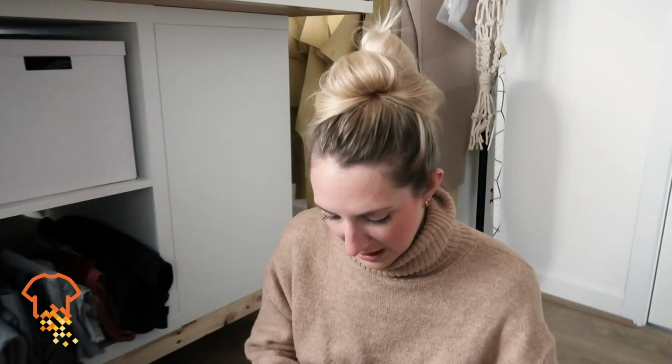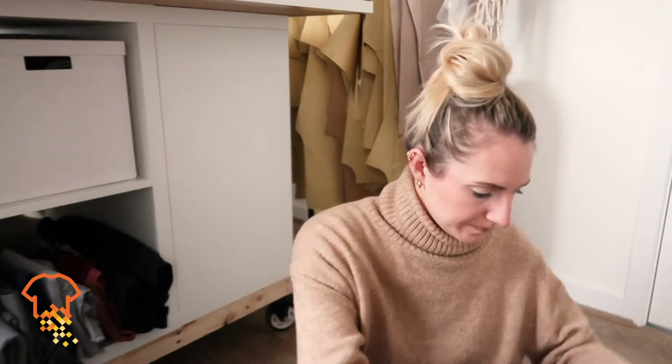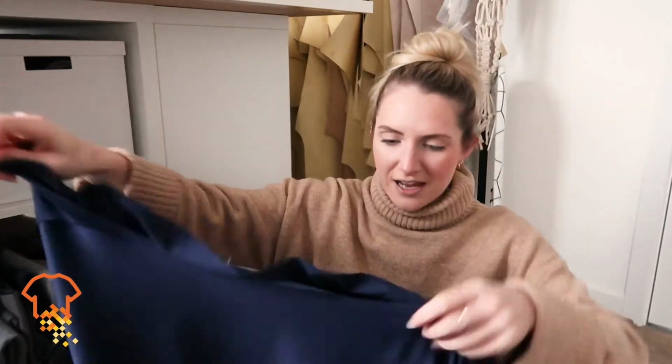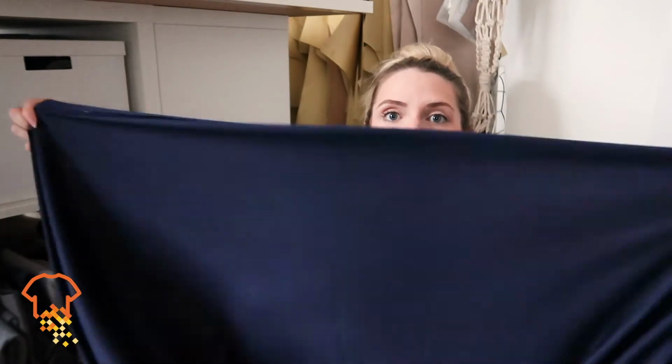This was gifted to me. My stepmom gave me this, actually, I think. There is so much of it. Absolutely four-way stretch. Navy, almost like a sateen finish. This would make a really nice draped gown. I don't know how translucent that is. Can you see me? Woo, no, we're good.